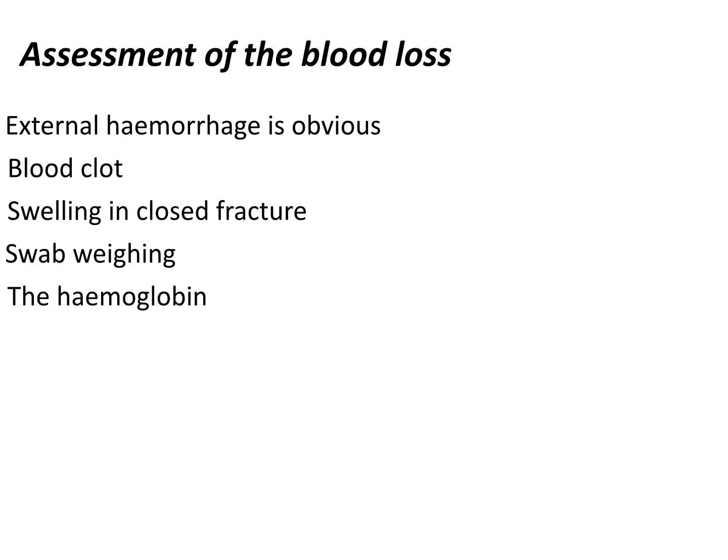This is only for external hemorrhage, when the patient is in the same position and we can't change it. Sometimes the blood clot will accumulate in an area, after surgery when we open the abdomen, or even in the mouth, or in another part of the body. So a clenched fist is about 500 ml.